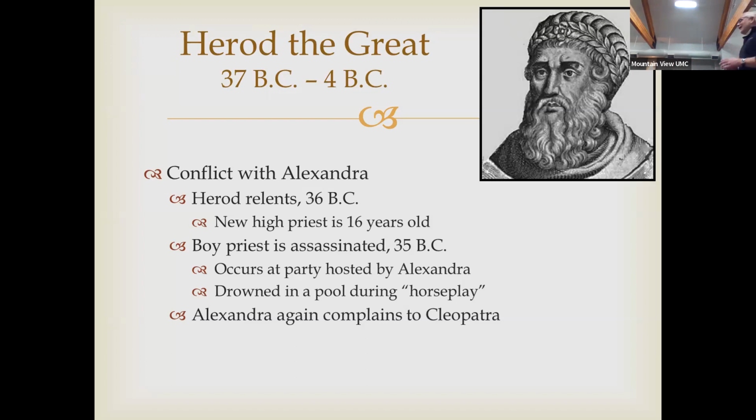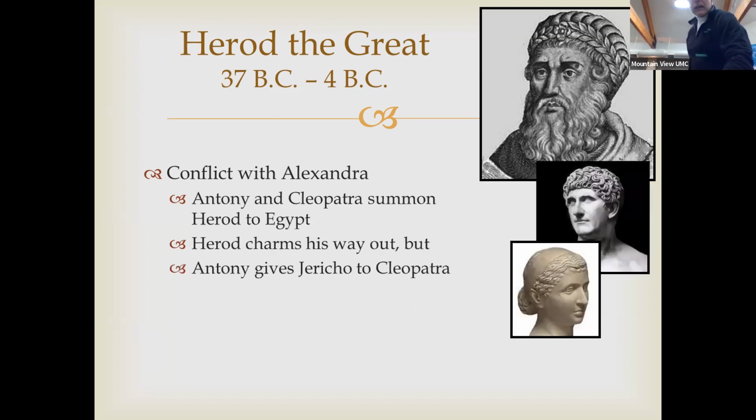So anyway, obviously Herod was probably behind it, but because it happened at Alexandra's house, nobody can prove it, okay? And Alexandra, knowing something is up but unable to prove it under Jewish law, goes back to Cleopatra and complains again. So now Cleopatra is able to convince Antony to summon Herod to Egypt. So Herod goes there not knowing if he's going to get executed by the Romans, or if he's going to leave being completely stripped of power.